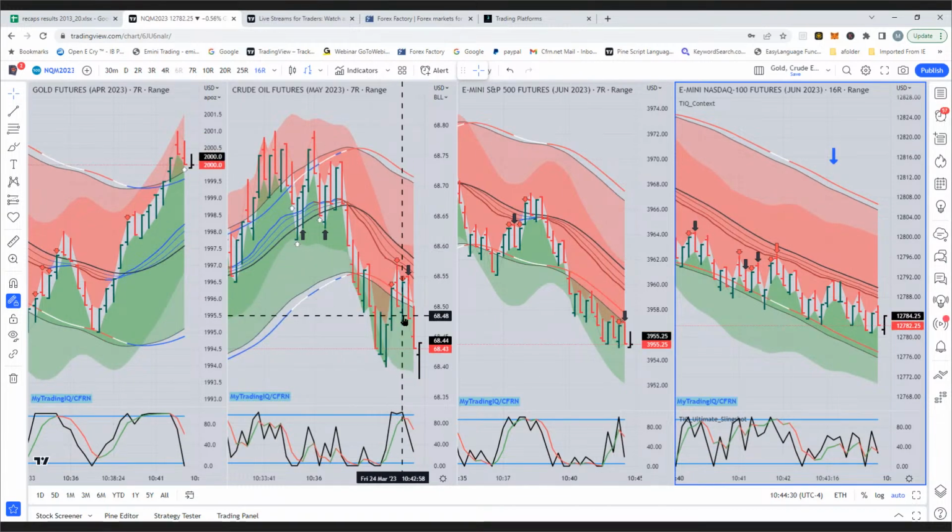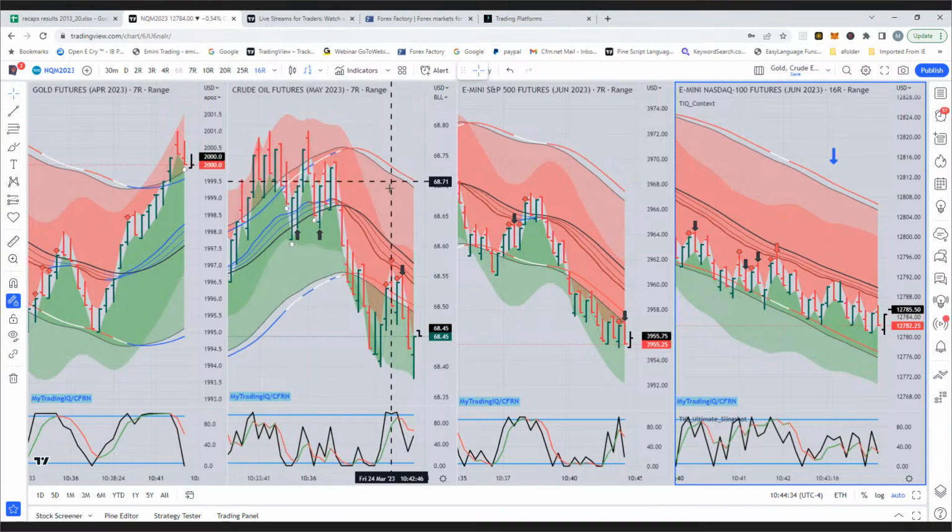The crude oil, I still don't have a single trade in crude, so one of these times I'm gonna be alert and take one of those trades.